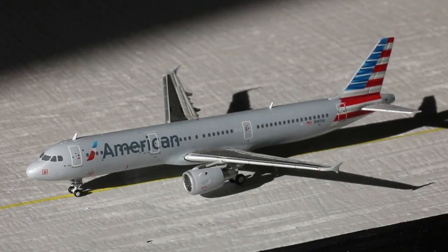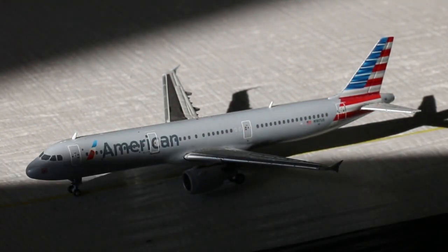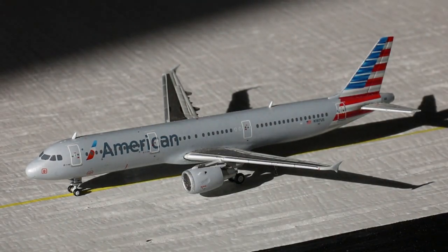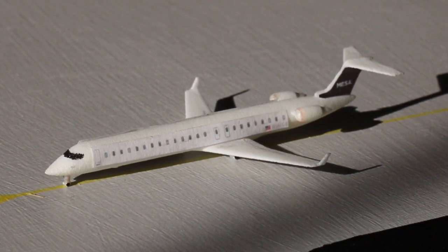Next up, we have this American Airlines Airbus A321 with fence tips. This guy's currently making a flight in from, let's go with Atlanta for him. I thought that was an interesting one as well. And he'll be heading out to Miami. I'm sorry, I couldn't read what I wrote. Very, very nice. And next up, taxiing in right here, we have this Mesa Airlines Bombardier CRJ-900, of course, for American. This guy's currently making a flight in from Eugene. I thought that was a really interesting one.